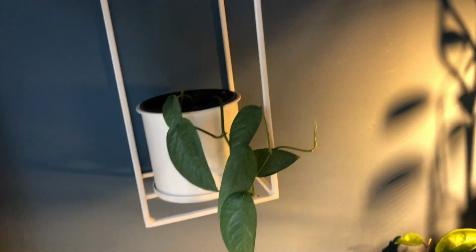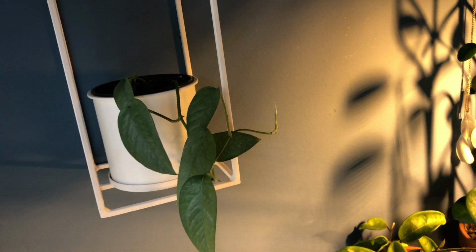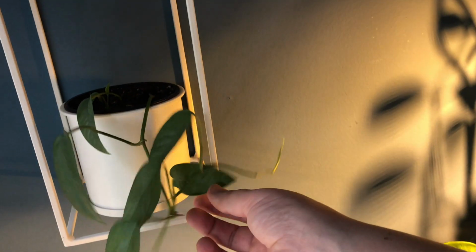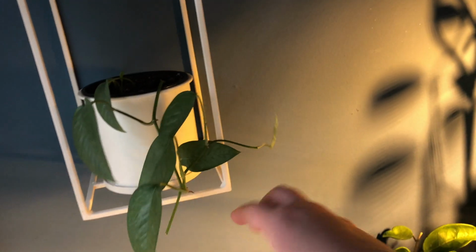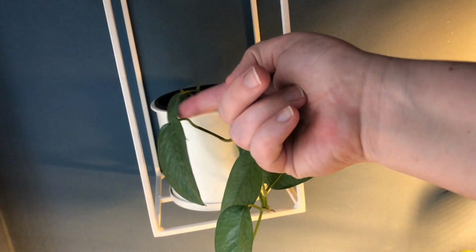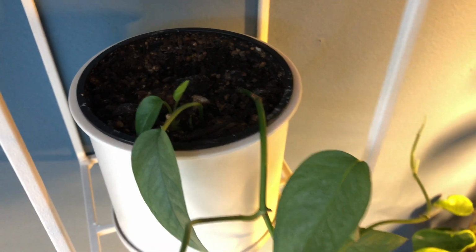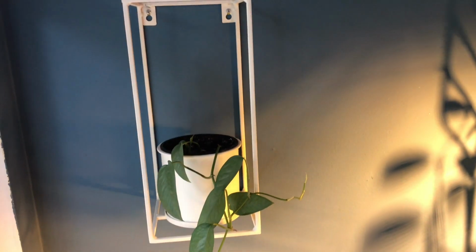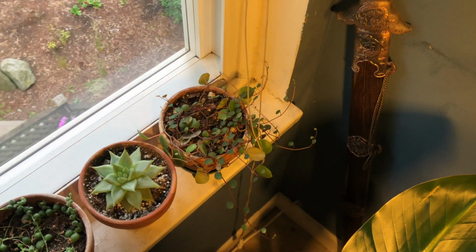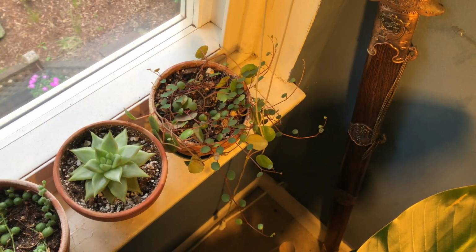which has more new growth here. And again, I bought this one as a cutting. It was just this when I bought it a couple months ago, so these 2 leaves and this is new growth, and then it actually just popped up this whole new vine just by itself, so that was awesome to see. And then on my windowsill we just have a couple random succulent type plants.